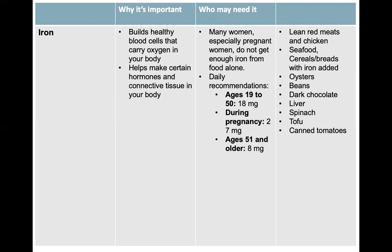So typically people who suffer from anemia feel really tired, weak, and may also feel dizzy. So the recommendations for ages 19 to 50 would be 18 milligrams, during pregnancy 27, and after the age of 51, 8. But this is definitely something that you would want to talk about with your physician. They'll be able to let you know if you have to add supplements into your diet.